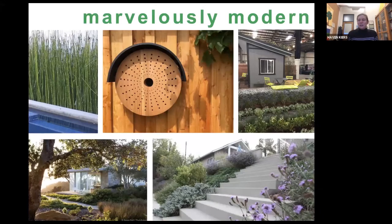And then marvelously modern. So, this is one of those typologies that I think is really the most fun to play with. I was talking about how I have a class of students, and their assignment that I just gave them yesterday, they were all given a different typology. And now what they have to do is design a typical suburban garden using that typology, but only using California native plants.